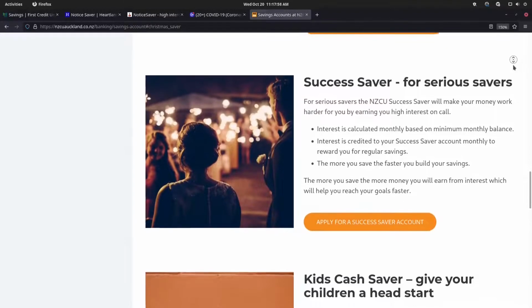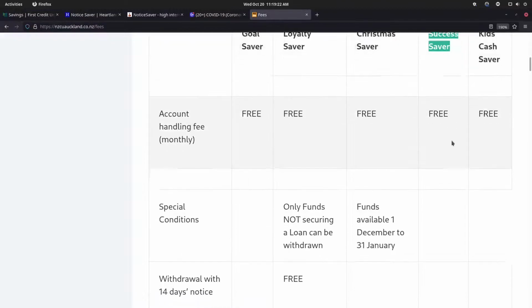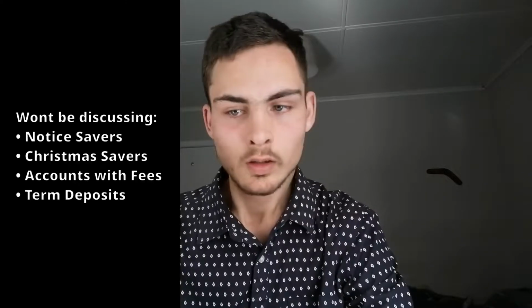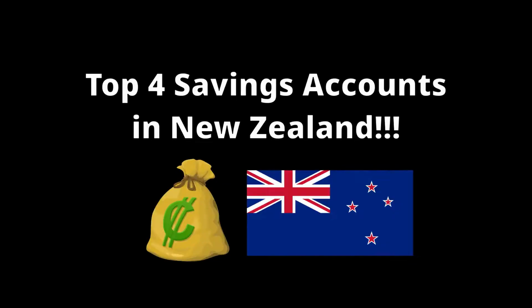For example, the New Zealand Credit Union in Auckland has an account called the Success Saver, and if you want to withdraw money from that, it's a $3 fee. So that may well essentially wipe out any interest you may be earning, even if it is a higher interest rate. And the final thing is I won't be covering term deposits. So with all of that said, today I'm going to be telling you about the top 4 savings accounts you can get right now in New Zealand.